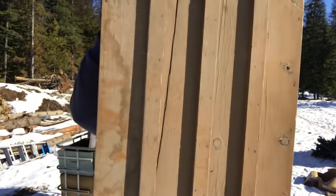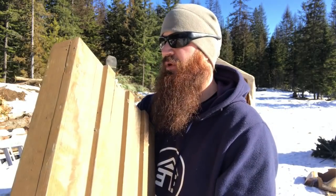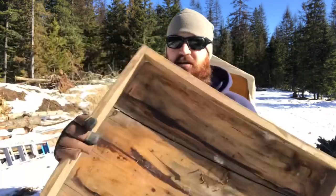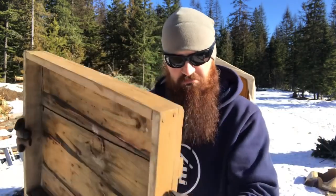So another lid here, it looks like it's got a pretty good crack all the way through it, which is very fixable, guys. We could put a number of products in there to fix that. Other than that, pretty good looking paint, not too weathered on the inside, pretty good shape. So another good one.